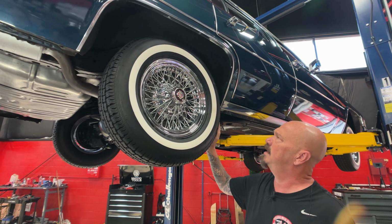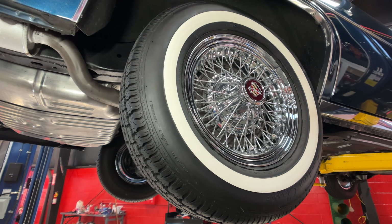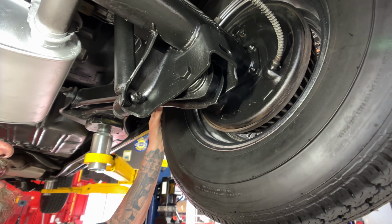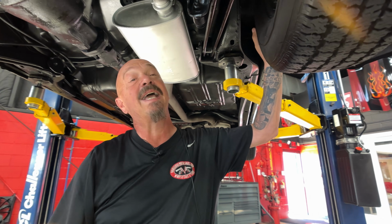American Classics here. I didn't tell you the size before. It's probably on the inside. I think these are Cokers. I usually put them on the inside. See if I can see a size on the inside here somewhere. You see a size? Here it is. 215 75 15s. Well, let's lower this baby down and take a look at that 425 under the hood.